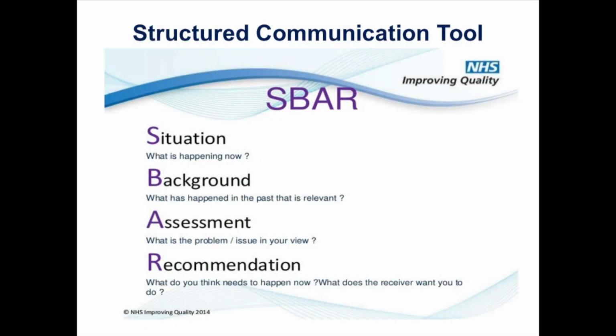So Phil has assessed Laura and he's concerned. Her new score has gone up and he's asked for help. When handing over the care of a patient to another team for further input, either face-to-face or by telephone, the SBAR communication tool should be used. First introduce yourself, then describe the situation.